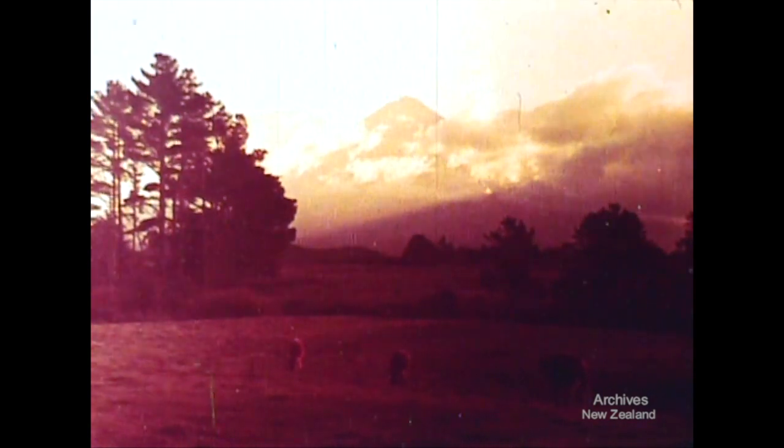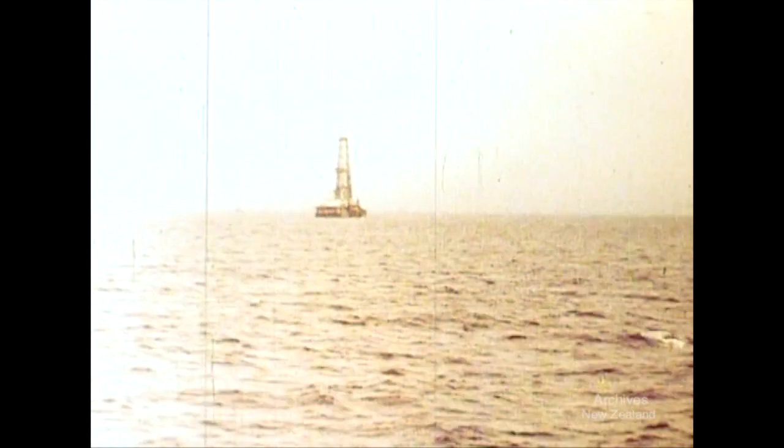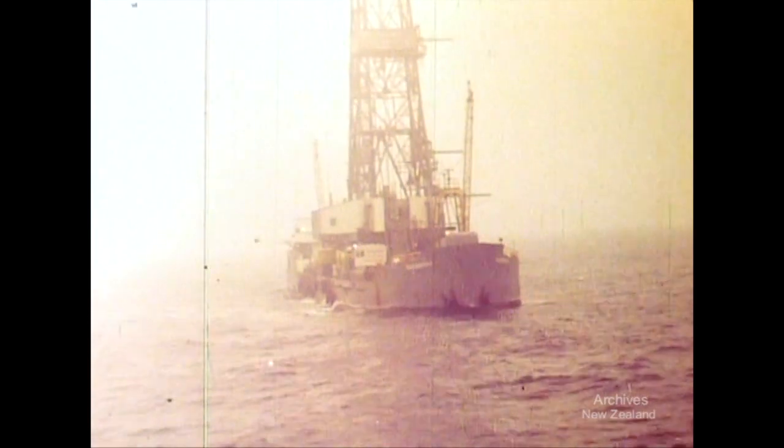Here is the news, read by Bill Toft. The drilling ship Discovery was this morning reported to be moving to a site 40 miles off the Taranaki coast, where she will drill the first offshore well for Shell BP Todd Oil Services.